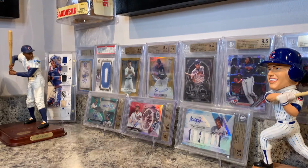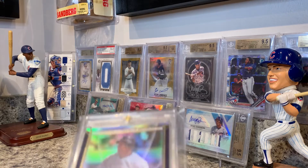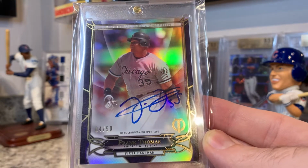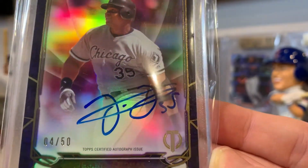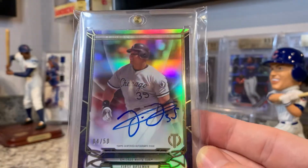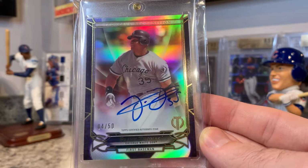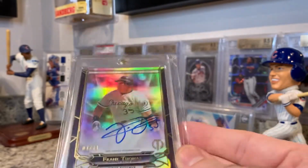This was a robbery online. This card was $20 online, and I had to go for it. And there's a couple pluses to it, but a very nice Topps Tribute black version of Frank Thomas with an autograph out of 50. The autograph is so clean too. That's also why I went for it, because he does a lot of streaks on his autographs. So I don't have any perfect 10 autographs graded of him. I probably will not try to get this one graded because I've just not been in the grading mood lately.